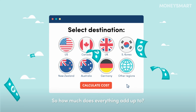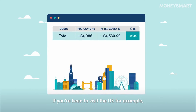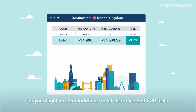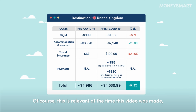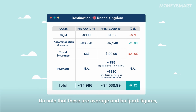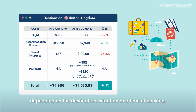So how much does everything add up to? If you're keen to visit the UK, for example, you'll need around 4,500 Singapore dollars for your flight, accommodation, travel insurance, and PCR tests. Of course, this is relevant at the time this video was made, but yeah, that's pretty expensive. Do note that these are average and ballpark figures, which may be significantly different depending on the destination, the situation, and time of booking.